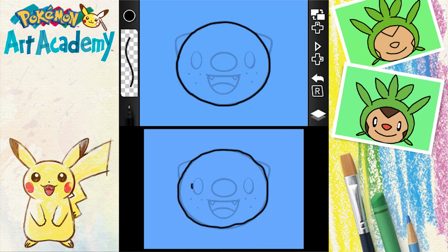And then we go for the eyes, I suppose. And add a little bit of detail. And add a little bit of the nose. And the mouth. Don't know why I said mouth. That's not a word. And there's a tongue. And a cute little couple of freckles. Boom! Next step of the lesson.